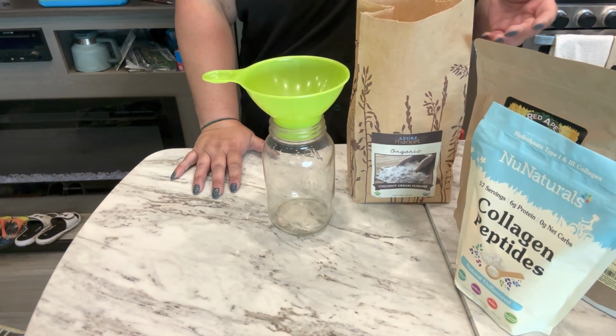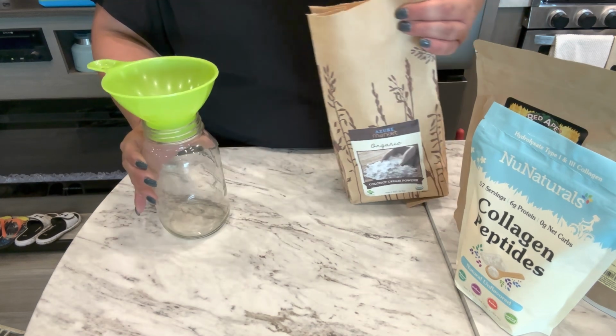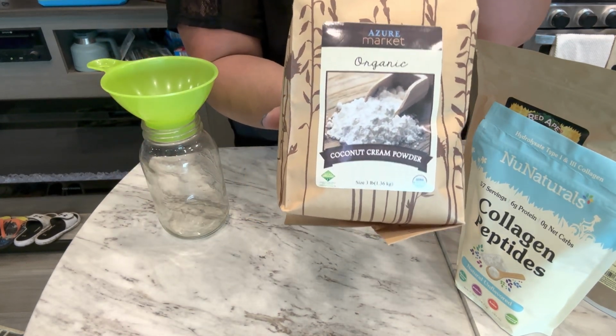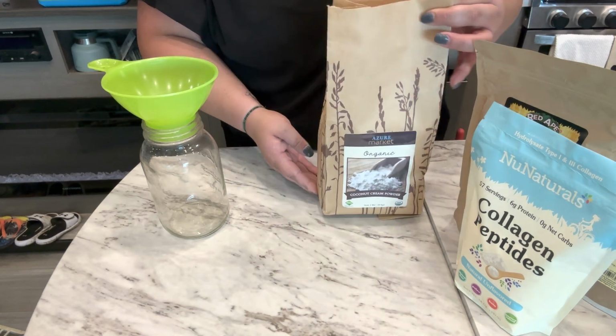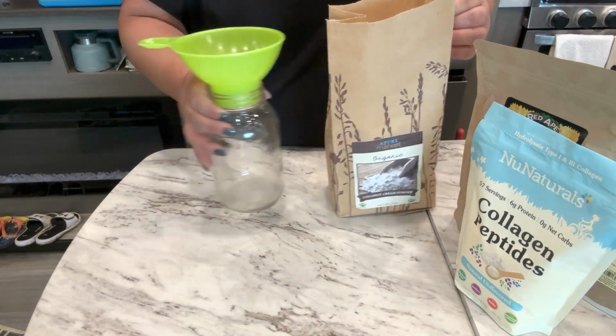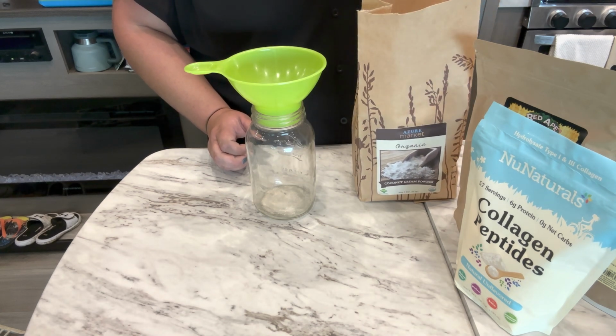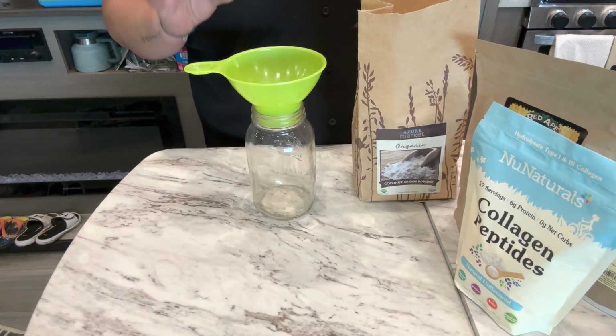The first ingredient that we're going to use is coconut cream powder. You can use coconut milk powder if you want as well. I feel like the coconut cream is absolutely delicious. It makes this drink so good.